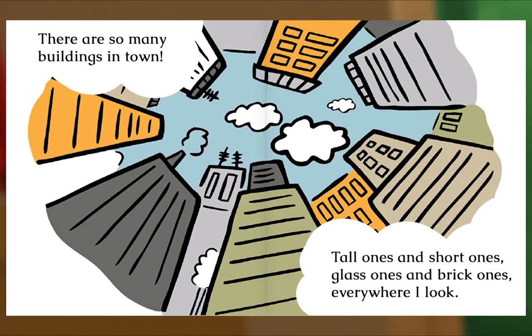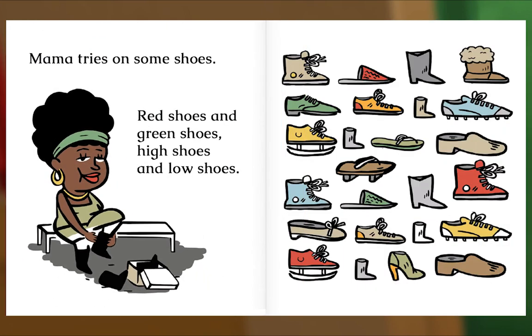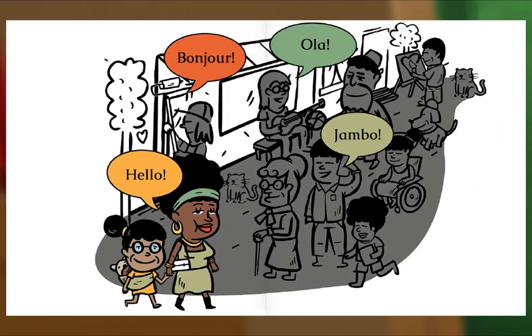There are so many buildings in town. Tall ones and short ones, glass ones and brick ones, everywhere I look. Mama and I walk in and out of shops. Shops for clothes and shops for books, shops for bags and all sorts of things. Mama tries on some shoes. Red shoes and green shoes, high shoes and low shoes. Hello, bonjour, hola, jumbo.